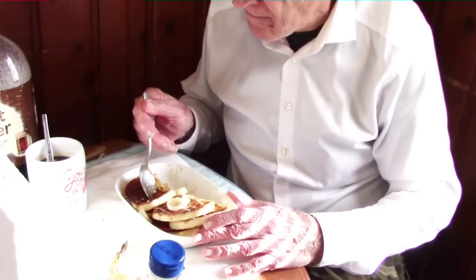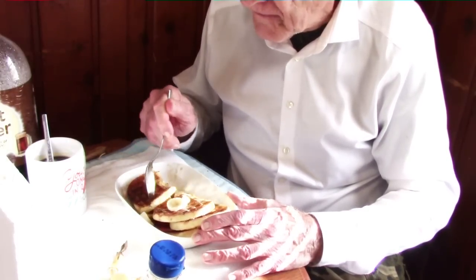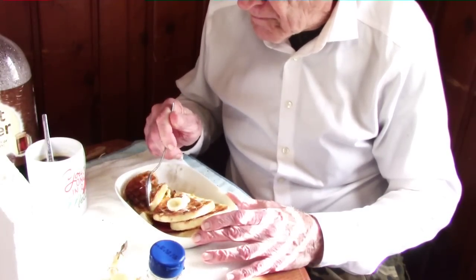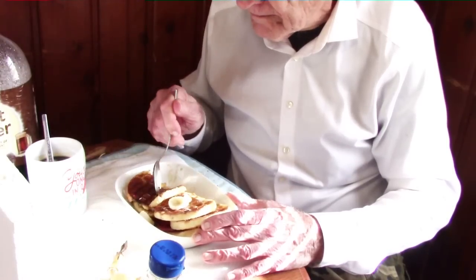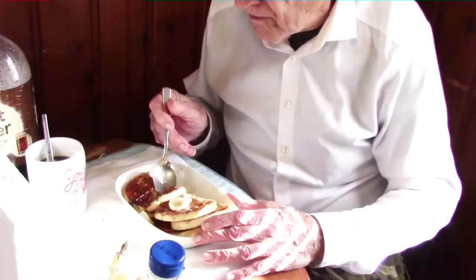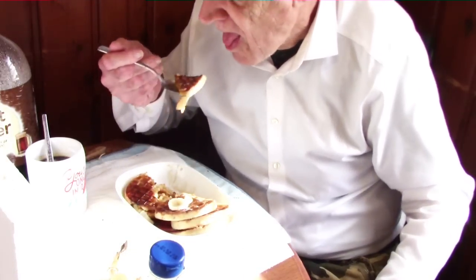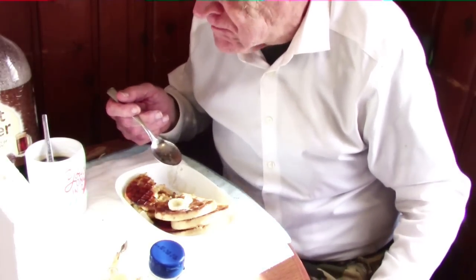This is good. Very good, easy to fix. Partially healthful, nutritious meal at a low cost. Cheap breakfast. No secret dessert today. You don't have dessert with breakfast.